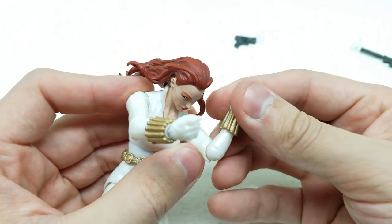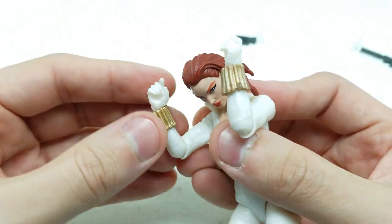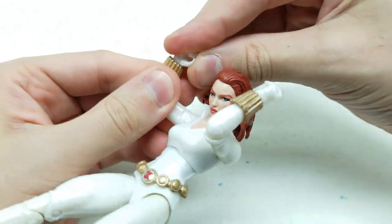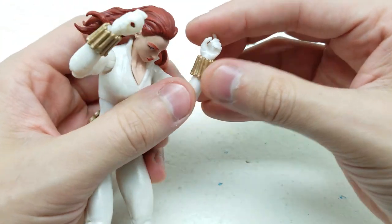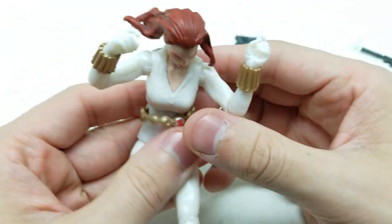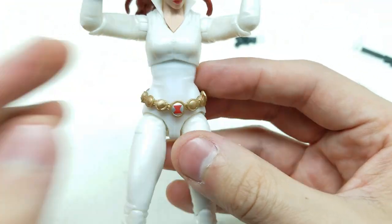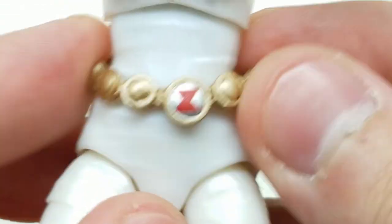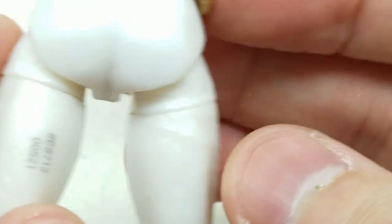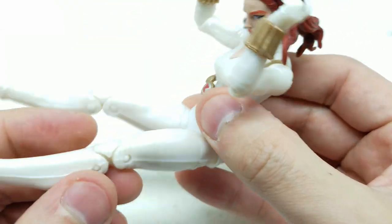Then we have a single joint right at the elbow that does turn. And then the wrists, they do this deal right here, which I'm not super fond of, but at least they turn. This one does go back and forth the way I do like, but it is angled in a way that I'm not super excited about. Here's this cool Black Widow belt. And I wish it was attached and didn't just float freely, but I'm sure we could glue that if we wanted to.